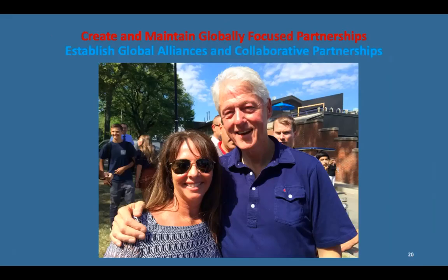Some other challenges which we were able to overcome is creating opportunities for higher up members to be integrated into the work that we do. This was President Clinton, who was very supportive of our initiative, and creating global alliances throughout the world is really kind of something that we continue to focus our work on.